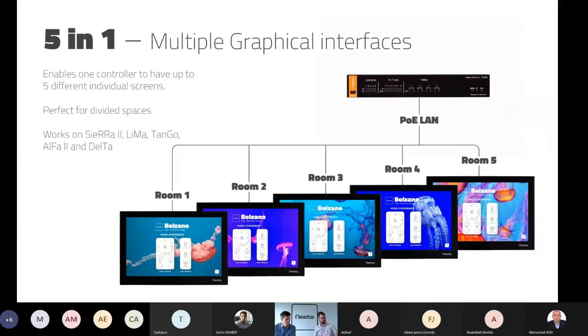We have the possibility, with just one controller, to have 10 individual touch panels connected. Each of these touch panels can have its own design and its own operations, so that you can have, let's say, 5 different rooms, or maybe 4 rooms and a master panel, depending on how you wish to do this. This is perfect for your divided spaces where you have a folding wall and different scenarios of using those rooms.